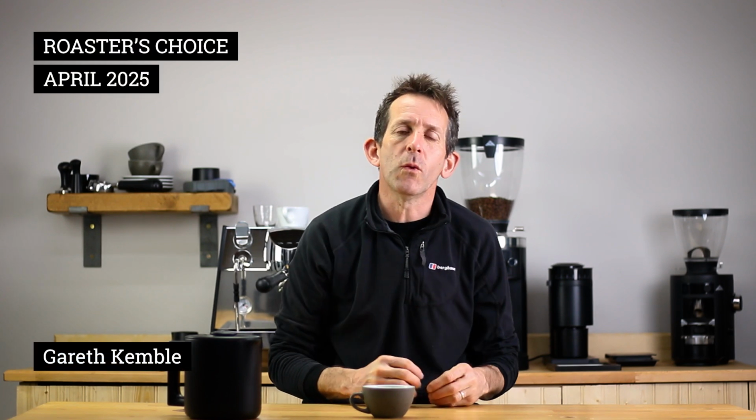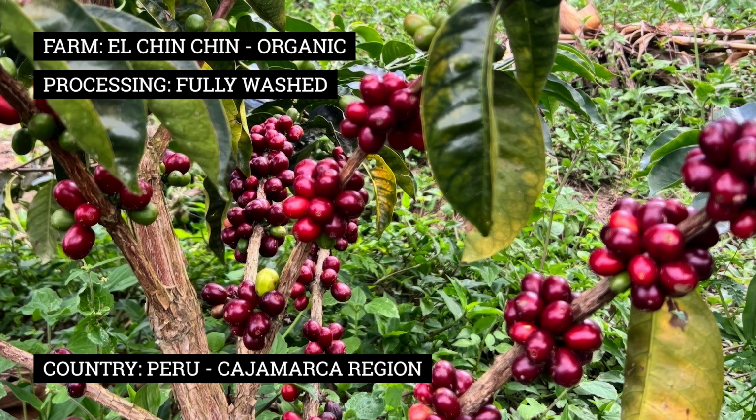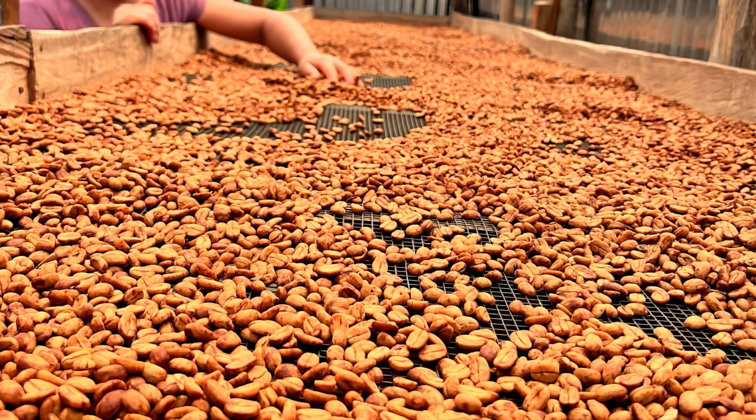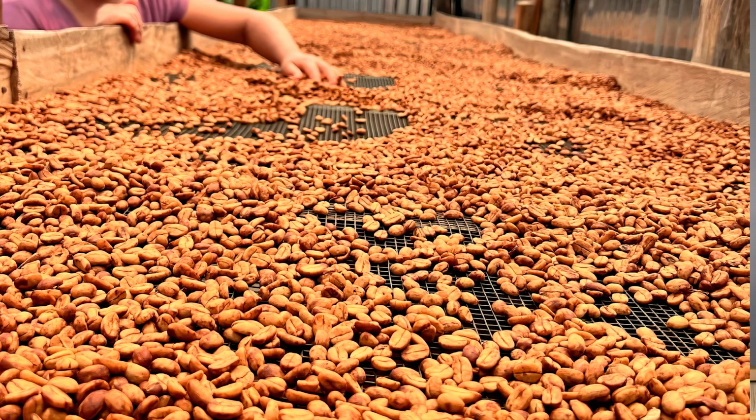The coffee we have for you this month is from Peru. It's a farm called El Chinchin. It's a coffee we've used before as well. Normally, I tell you a little bit more about the farm and the producer and the harvesting and processing methods, but this time I have a more local story about this particular coffee.